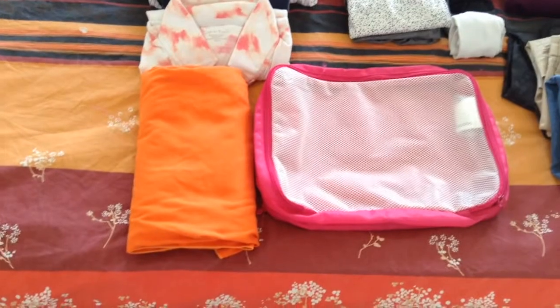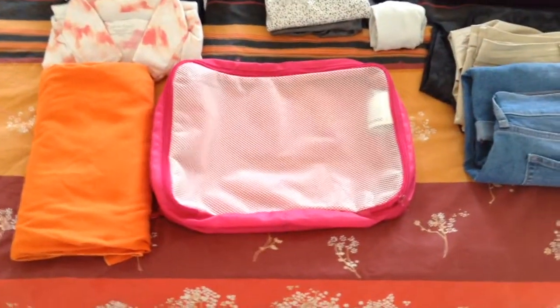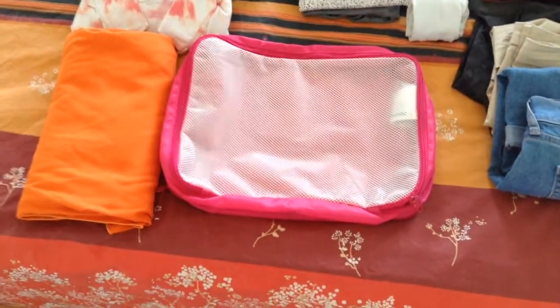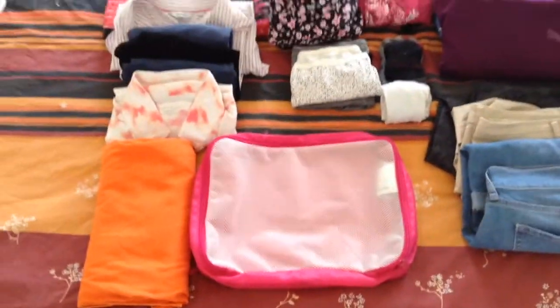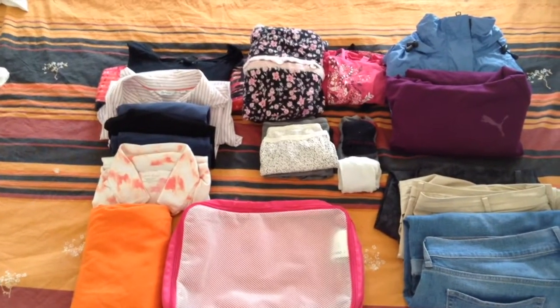My towel that I always bring with me because it's nice to have on the beach, just in case there's not enough towels at the place where we're staying. The cube, which I like to put all of my clothes in. So all of that fit in there.